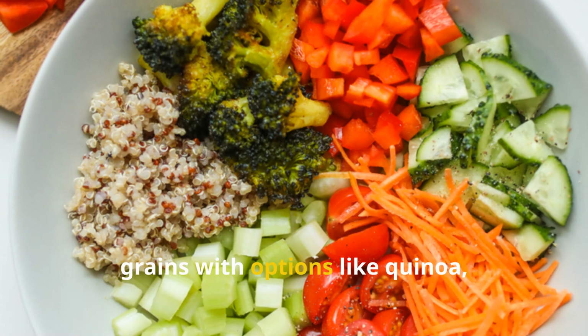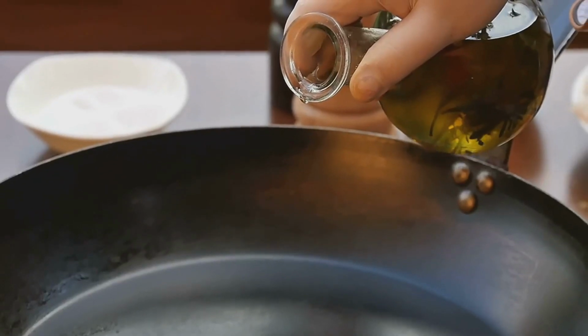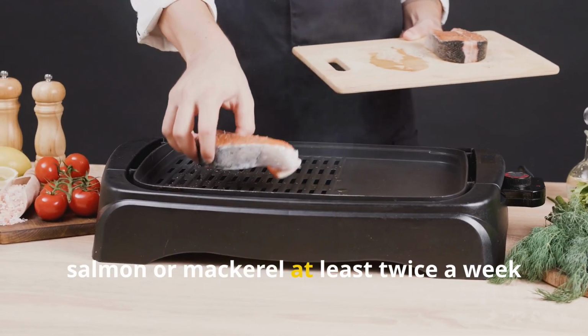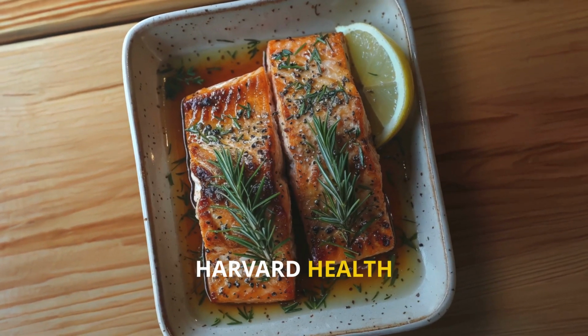Replace refined grains with options like quinoa, brown rice, and whole wheat products. Opt for healthy fats. Use olive oil for cooking and include avocados, nuts, and seeds in meals. Include fatty fish. Consume fish like salmon or mackerel at least twice a week to benefit from omega-3 fatty acids. Harvard Health.